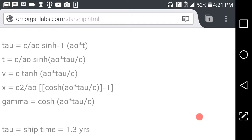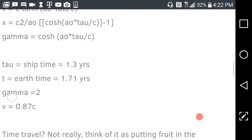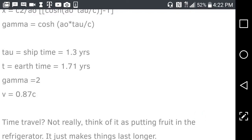The hyperbolic functions, they are functions that plot parabolic shapes. Anyway, you use all this good stuff, and 1.3 years. It will take you 1.3 years on your ship to travel 1 light year if you were just continually accelerating for a year at 1 g.